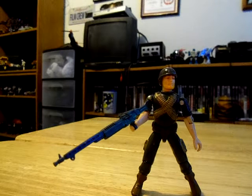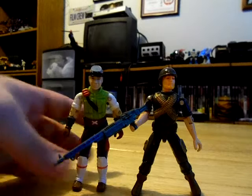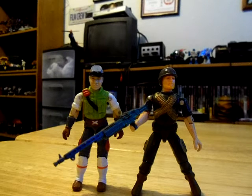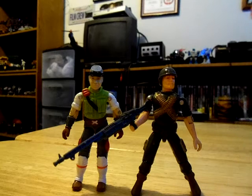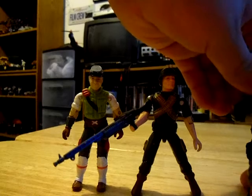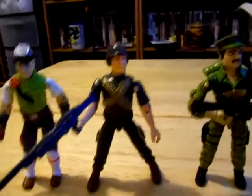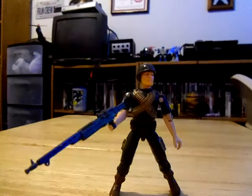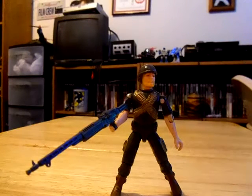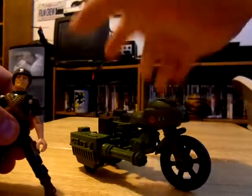Let's do a size comparison. Let's bring out Cross Country here, and we'll throw in another vintage figure, Leatherneck. As you see, he's not quite as tall as the later vintage GI Joe figures. But it's all right. He's what it all started. Now we're done with showing off Rock and Roll.